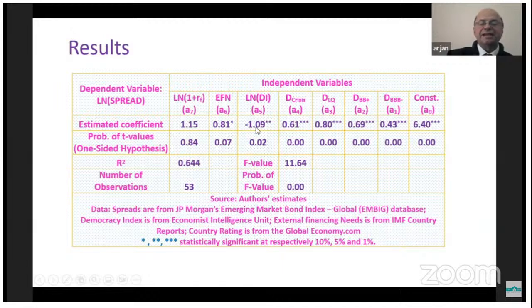We have also a negative coefficient on the democracy index, which means that as you increase the democracy level, you would expect investors to lend you money at a slightly lower rate, other things equal. And the coefficient on external financing needs is a positive one, which implies that as you need more money to borrow at some point in time, you would expect to borrow at a slightly higher rate, other things equal, because your negotiating position is weaker.